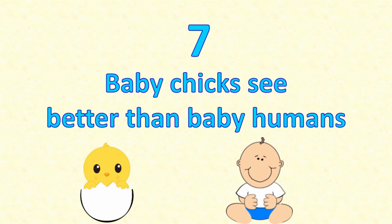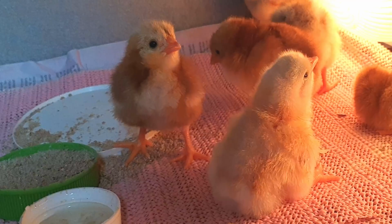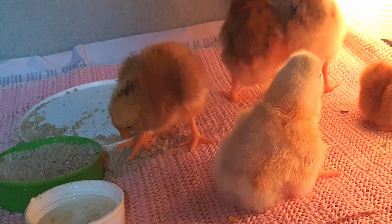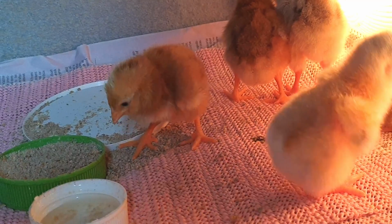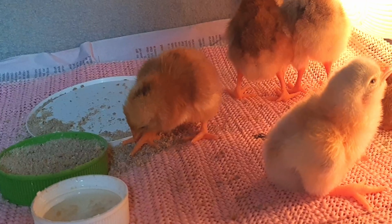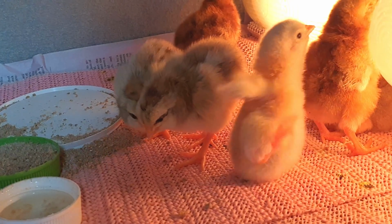Baby chicks are pretty helpless when they hatch, but it doesn't take them long to get up and going. And as soon as they can move around, they can see very clearly. In less than 2 days, they can see as well as an adult chicken, including being able to accurately locate and peck at little crumbs of what they hope might be food.